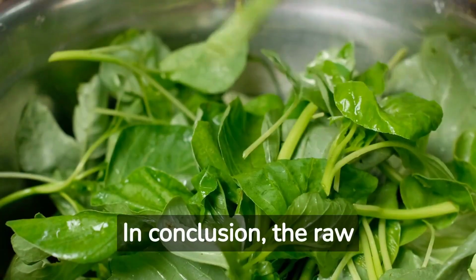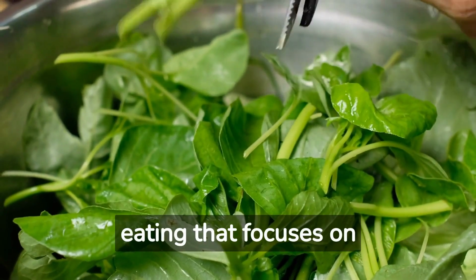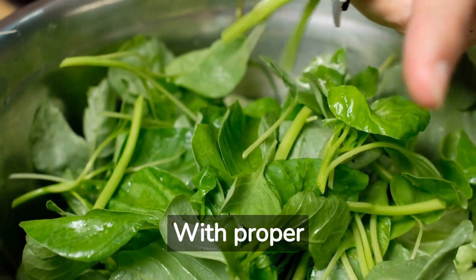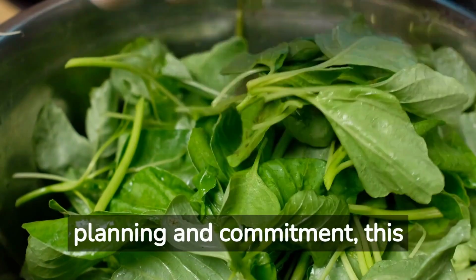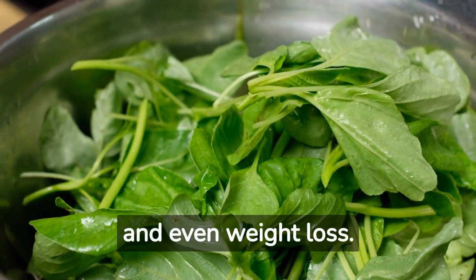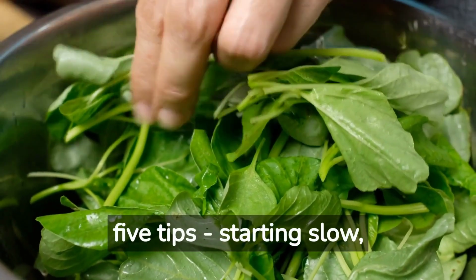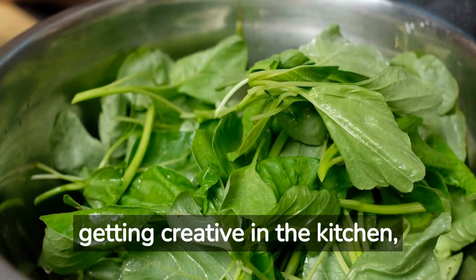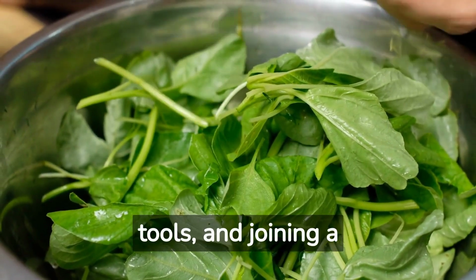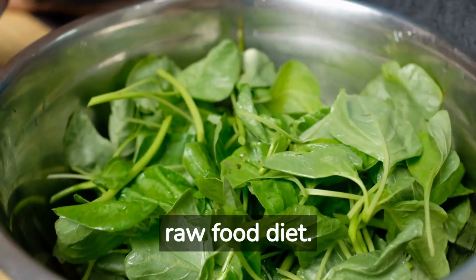In conclusion, the raw food diet offers a unique and natural approach to eating that focuses on consuming unprocessed, whole, and plant-based foods. With proper planning and commitment, this diet can lead to better health, increased energy, and even weight loss. By following our 5 tips: starting slow, educating yourself, getting creative in the kitchen, investing in the right tools, and joining a community, you'll be well on your way to embracing and thriving on a raw food diet.